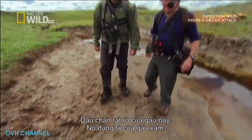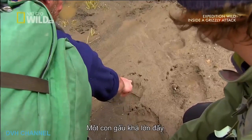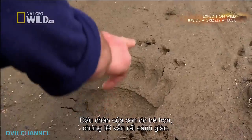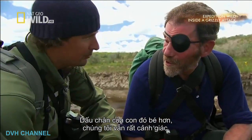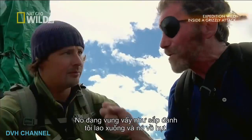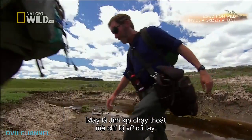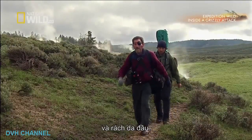Oh, here's some nice grizzly tracks. Really distinctive, classic grizzly tracks. Yeah, and a decent sized grizzly too. Yeah. Back in 1993, I had my first encounter with a bear. These are adult tracks. That bear was a little smaller. Might have had my guard down a little bit, really don't know. And all of a sudden, I heard to my left, the bear was swinging like a fighter. Because I was going down, the bear kept missing. Luckily, Jim was able to walk away from his first attack with only a broken wrist and a torn scalp.